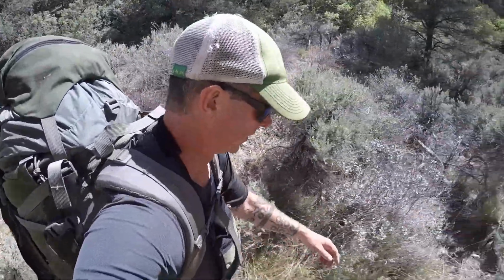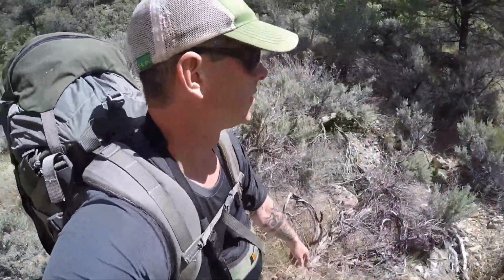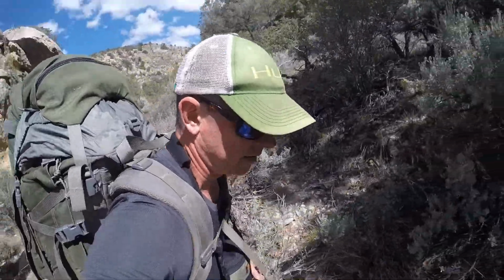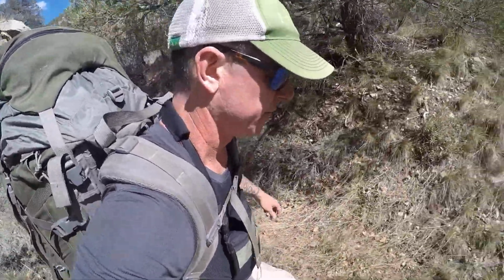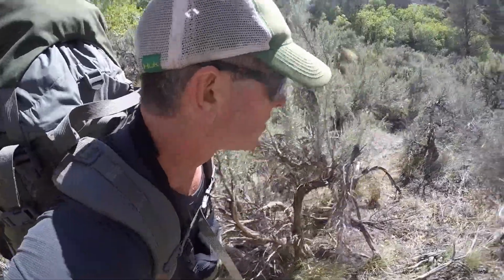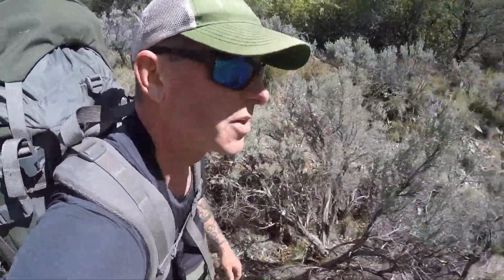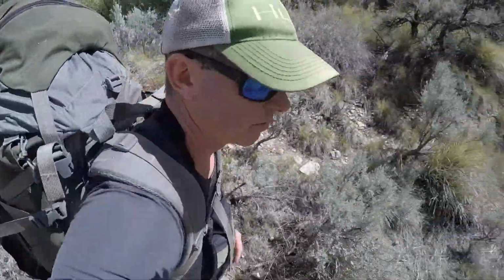Pretty warm, considering we're in mid-May, but just a couple days ago, it was 100 degrees. Like I said earlier, we had the cold front that came through yesterday. Dropped the temperature about 20 degrees, so that's why we came out here to get one more of these canyon hikes in before it's just too much. And we'll have to stay out of here for the summer.